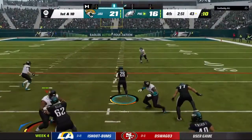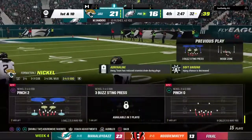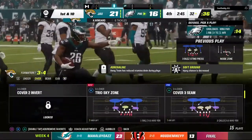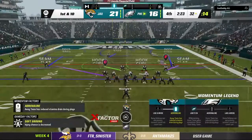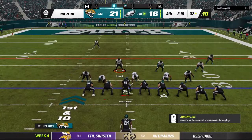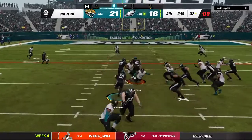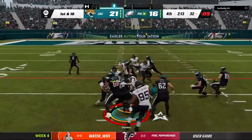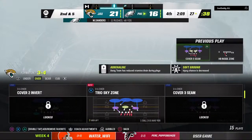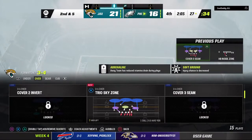On 1st and 10, it's Sanders. And good work there in open space. And he's got this all the way down now to the 32. 43 yards rushing for him now on what was his 10th carry of the ball game. From the 32 now, here's 1st and 10. Another run with Sanders. And he'll be brought down at the 27-yard line. Give him 5 on the carry there, and it'll be 2nd down.